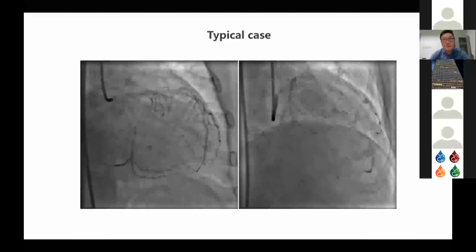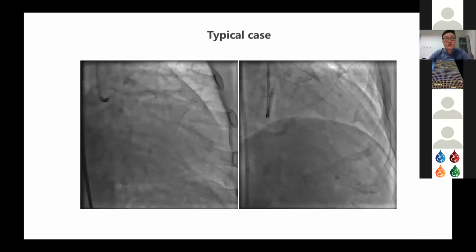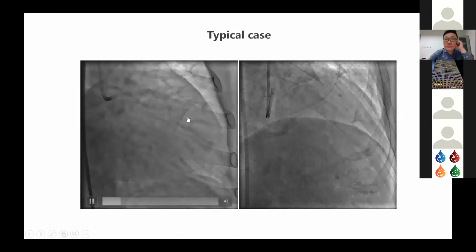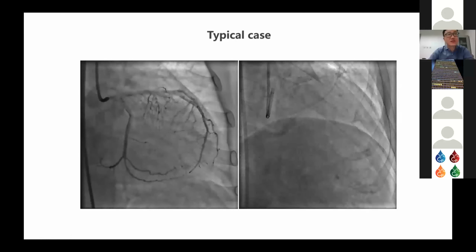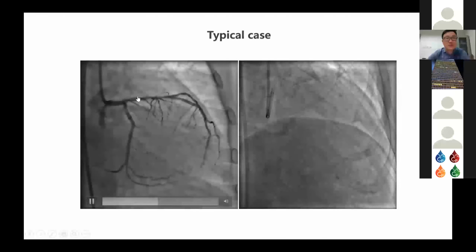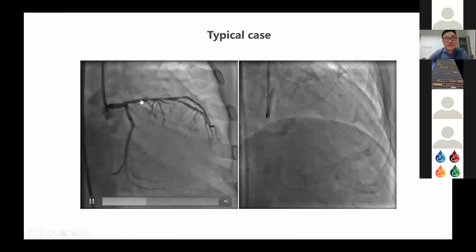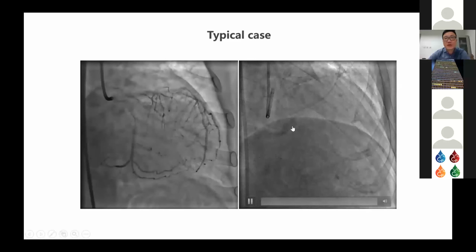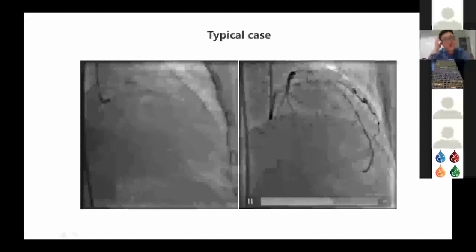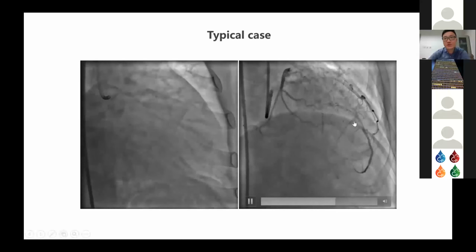Here we could see from the right caudal view, there's a very tight lesion in the proximal part of the LAD, with a very severe calcified lesion. And from the right cranial, we could also see a very diffuse lesion in the LAD.